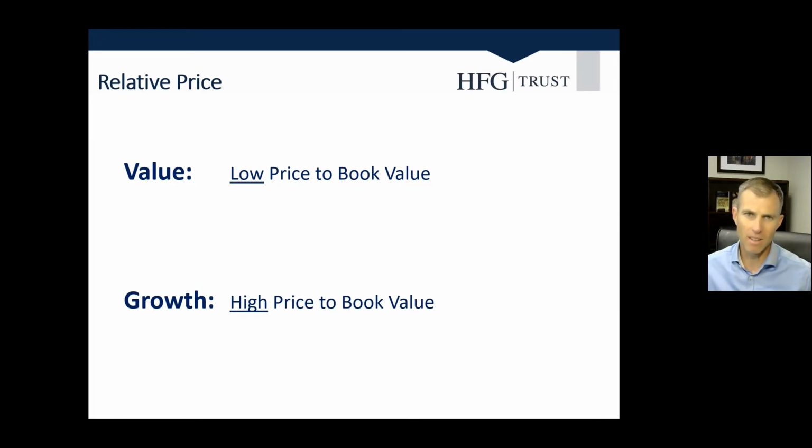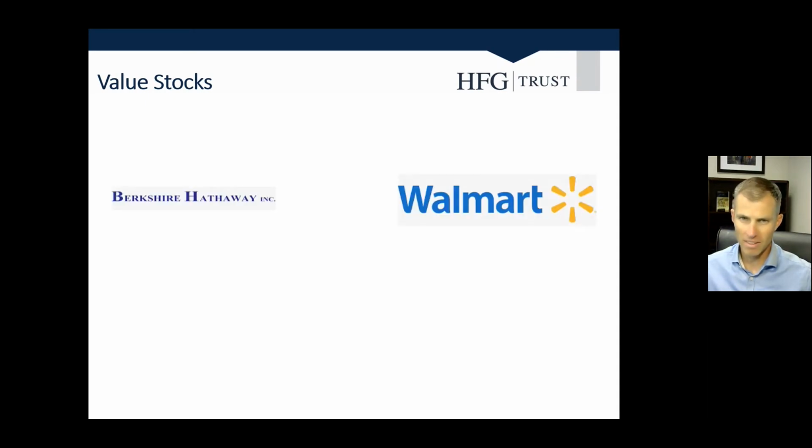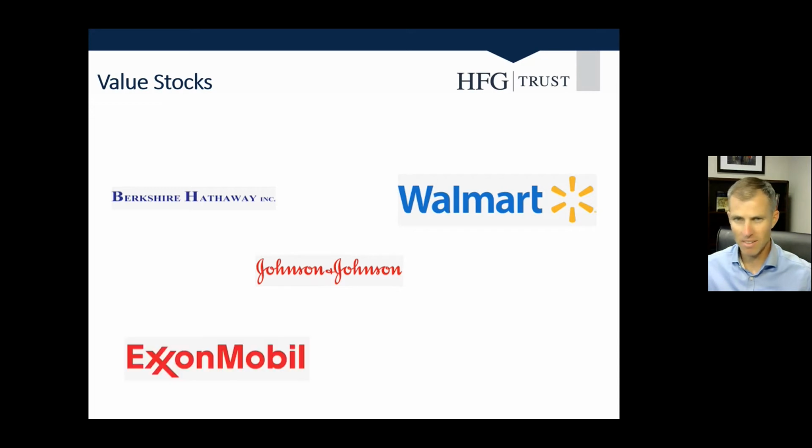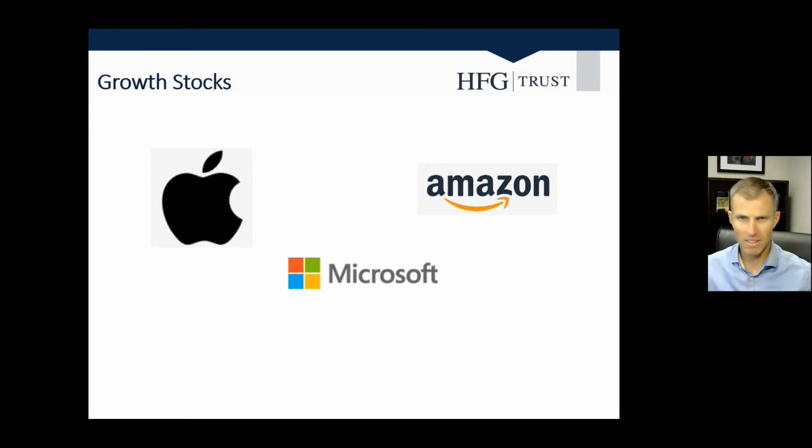So let me share some examples of value companies and growth companies that I'm sure you're familiar with to further illustrate the distinction between the two categories. First, value stocks: Berkshire Hathaway, Walmart, Johnson & Johnson, ExxonMobil, Procter & Gamble, just to give you a sense. Next, growth stocks: Apple, Amazon, Microsoft, Google, and Tesla.